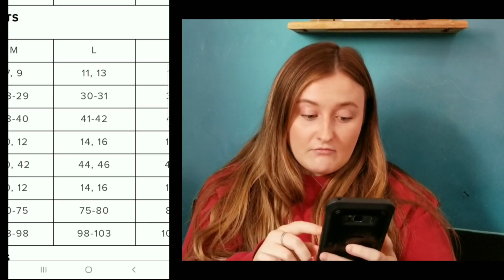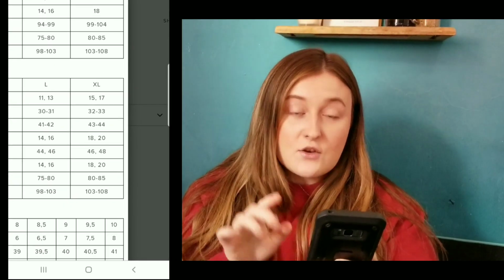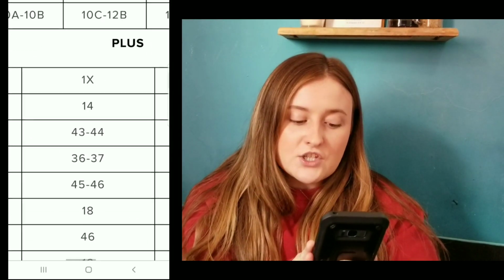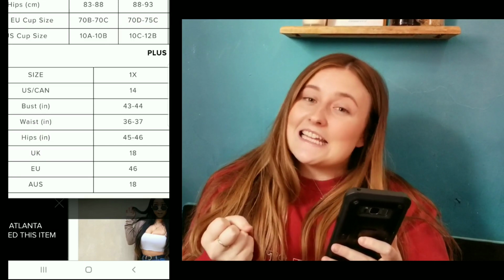Okay, so here is the size chart on here, and I just wanted to go through it really quickly. The small range goes 11, 13, 15, but the plus range is 14, 16, 18, and 20. So 14 is going to be a lot bigger than 15. 13 in the waist is 31. 15 is 32, okay? So 14, guys, ranges from 36 to 37, okay? That is like a lot of inches. 4 to 5 inches more than the 13, 15.